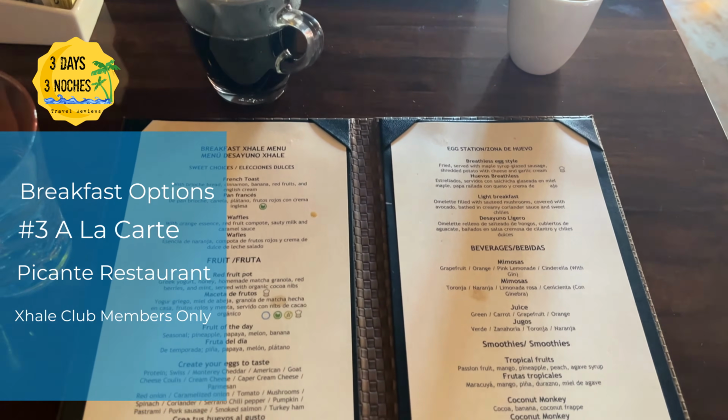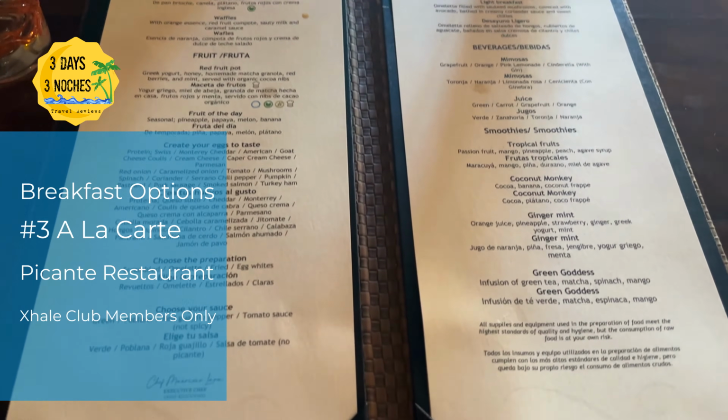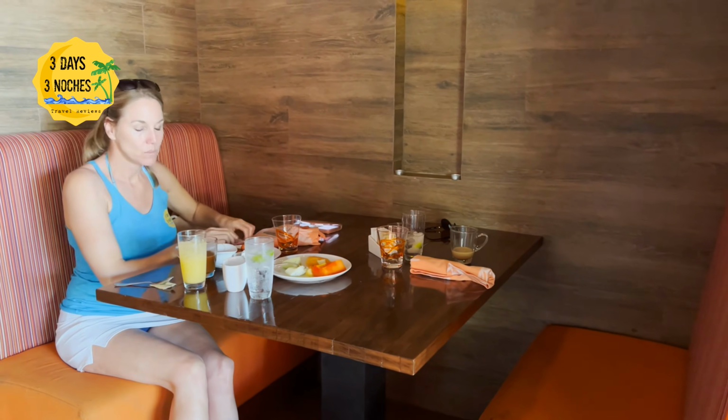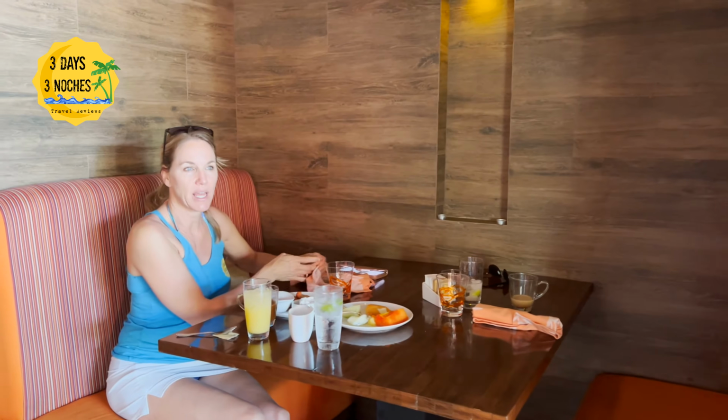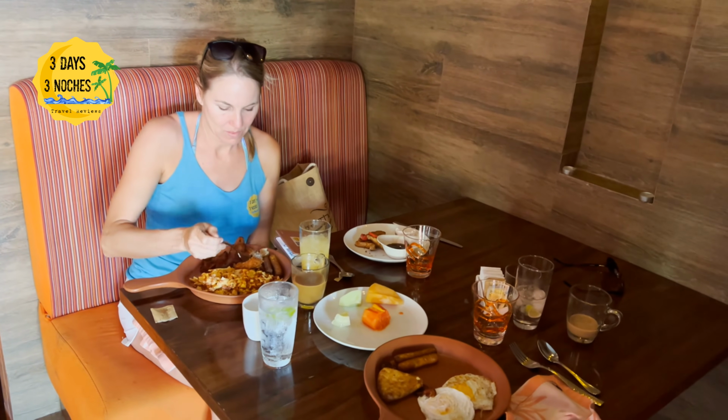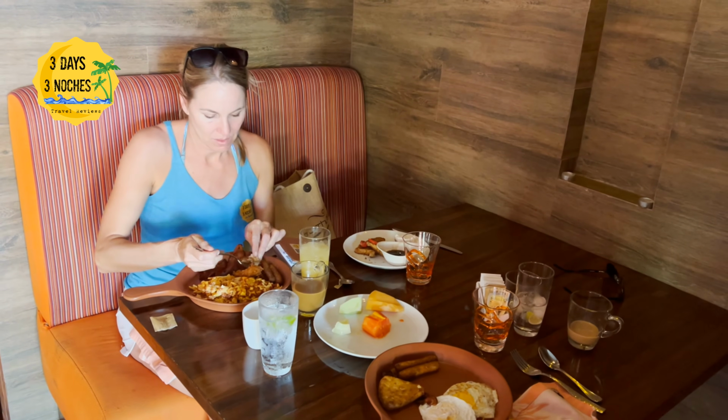They do have an a la carte option as well at the Picante restaurant, but it's only for Xhale Club members. And it was actually my least favorite meal that we had there. So you're not missing anything if you didn't upgrade. In fact, the room service was a lot better than the a la carte breakfast.